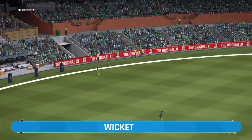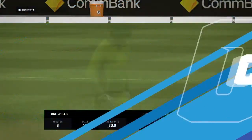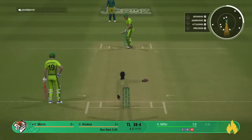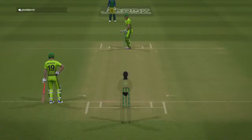Out. Caught. Caught right on the boundary. As they head back to the pavilion, they'll be wishing they went about this innings a little differently. Not too much to speak of on the scoreboard. Field will come up now, you'd think. Pressure should be on as the new batter strides to the middle. They'll be looking for another quick wicket.